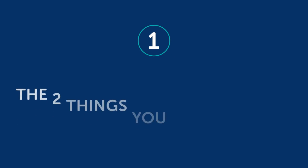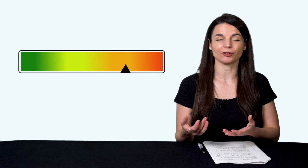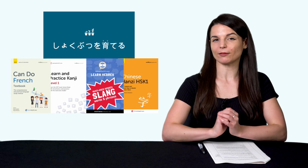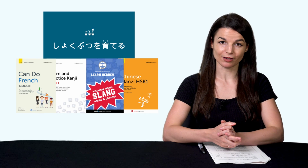First, the 2 things you need to make reading easy. First, you need level-appropriate reading material. The books you struggled with were likely not for your level, and if you had something for your level, you wouldn't need a dictionary every 5 seconds. Where can you get level-appropriate reading material? Just look for our extensive reading books on the site.